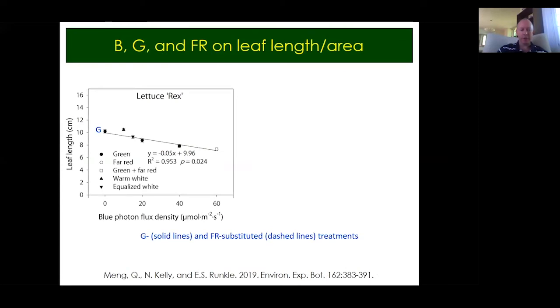I want to show you some graphs then, and we thought about what's a good way to try to understand what the responses are. And there was a commonality in a lot of these responses with respect to the blue photon flux density. And so we're going to present different parameters, in this case leaf length, of the lettuce Rex, which is a green leaf variety, and the effects of blue photon flux density when we are partly or completely replacing blue with green. So as this graph shows, this is with leaf length. We see here this would be no blue, so we would have 120 micromoles of red and 60 micromoles of green. And then as you increase blue and decrease green, you can see the leaves become progressively shorter.